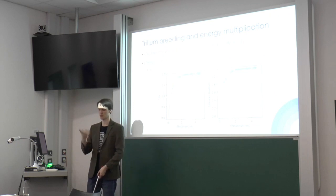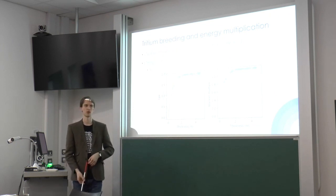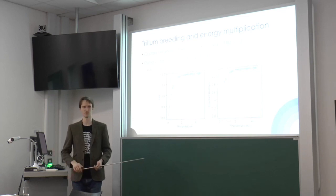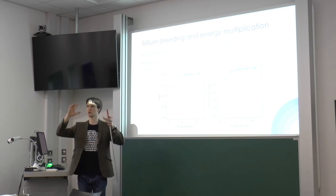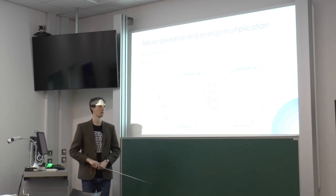We had a project actually with UKAEA funded by BEIS to do some calculations on this. So that's how I know that the neutron damage problem can in fact be avoided. And we also know that it is possible to get to tritium self-sufficiency with this system actually relatively easily. Basically, you have a very large solid angle available for making tritium, because there's just lithium everywhere.